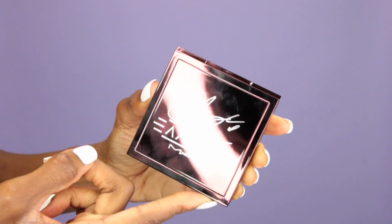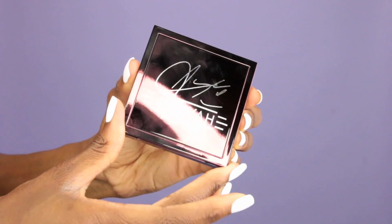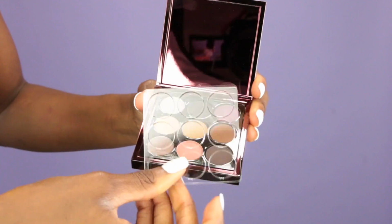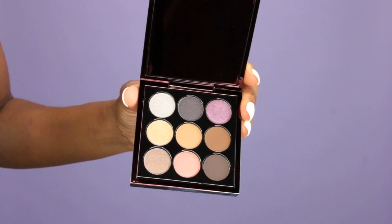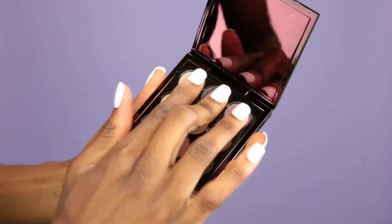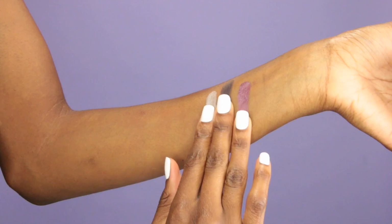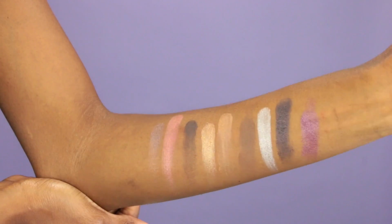So the collection also has an eyeshadow palette, and this is the Age Ain't Nothing eyeshadow palette. This is a nice, pretty, cool tone palette, and the eyeshadows are pretty small in there, but it's really nice and compact, and it's really cute. It has her signature on it, and it's a nice metallic purple packaging.